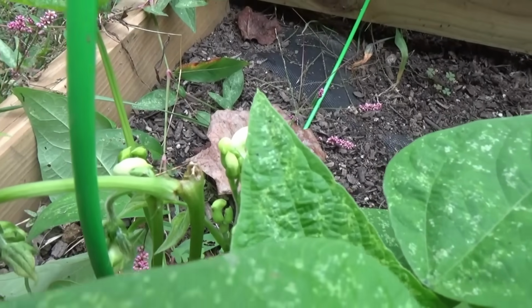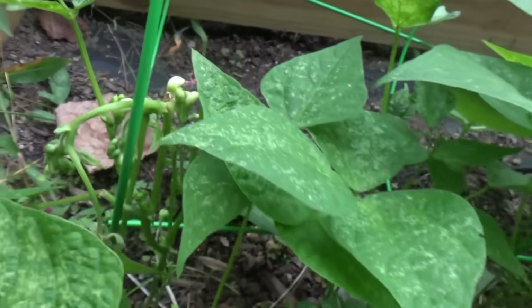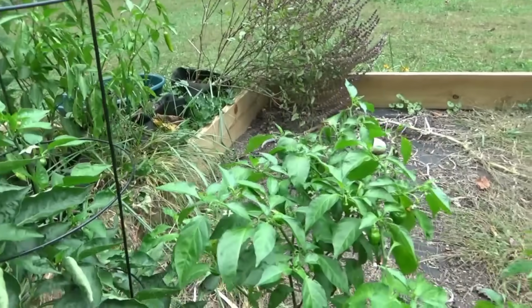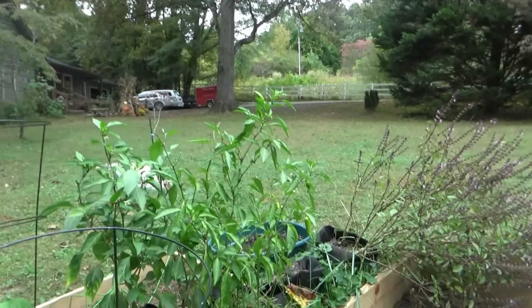I saw these bush beans the other day. Y'all see those? Check them out. Blue Lake bush beans. And suddenly, lots of bell peppers are happening on the bell pepper plant. Still lots of habanero peppers. The Hungarian hot wax peppers. I do see a few.